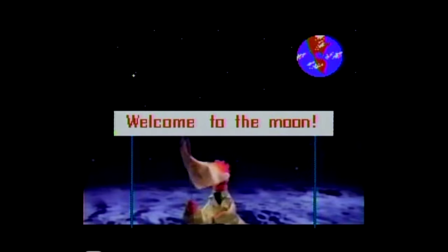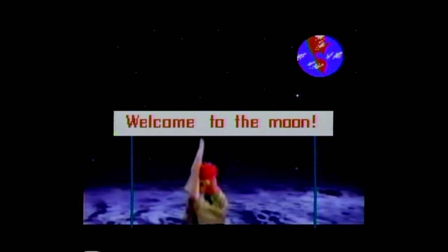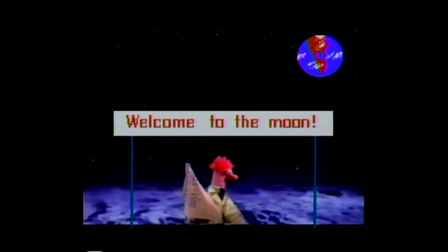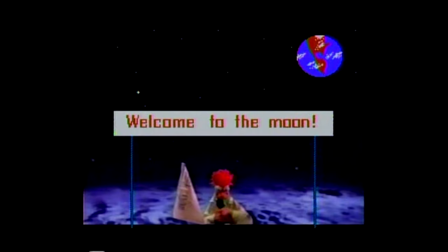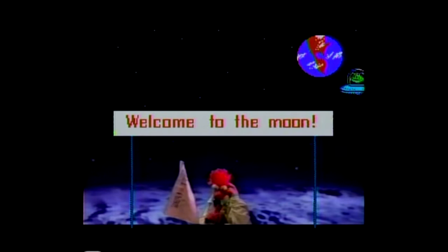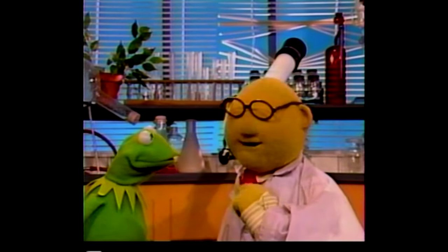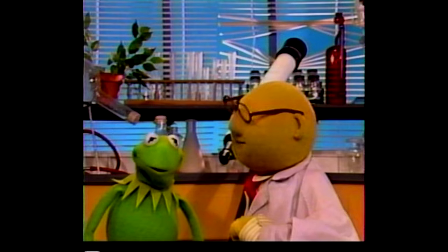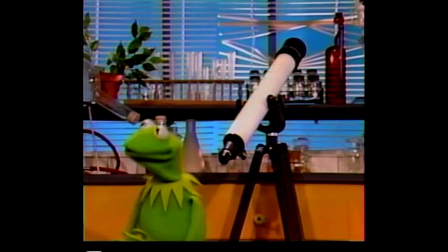Congratulations, Doctor. You did a terrific job. Beaker actually made it to the moon. Yes, one small step for Beaker, one giant leap for Beaker kind. There is one thing that's bothering me, though. How will Beaker get home? Well, unfortunately, science cannot answer all of our questions. Now, come this way, and I'll show you our next experiment.